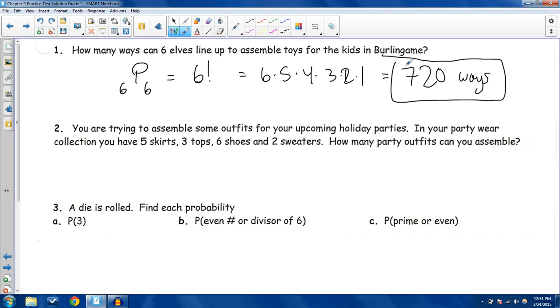I'm not sure if these kinds of questions are allowed, because as I recall, it had something to do with religion, this and that, and I don't know if elves are... Anyway, number two, you are trying to assemble some outfits for your upcoming holiday party. See, there you go, holidays, okay.